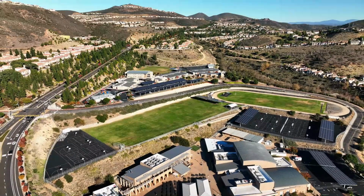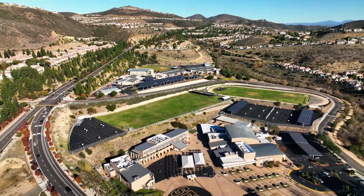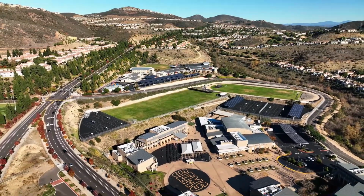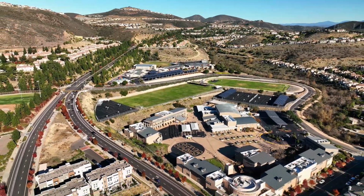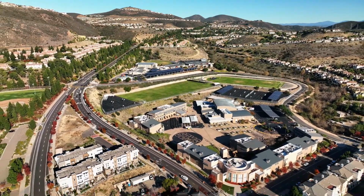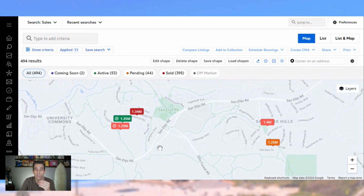So if you want to get outside, it's kind of similar to the Calavera area where you have a bunch of trails basically right out your backyard. Same in here. So a lot of people do utilize that. You go running on all these trails, cruise around, bring your kids out there. It's pretty awesome little spot here in the southern section of San Marcos.